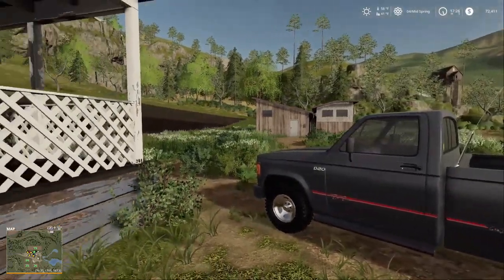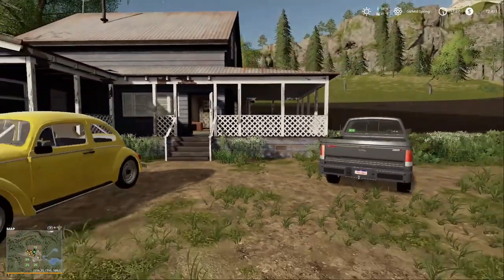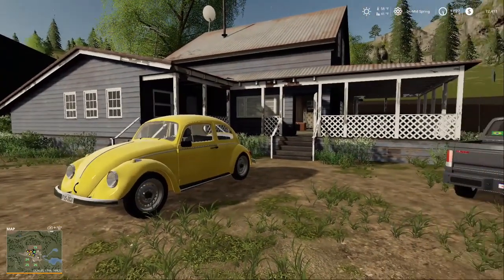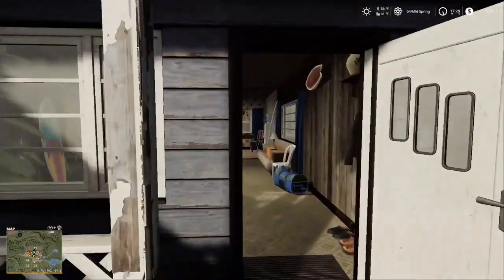Let's go check out the inside of the house. Actually, let's back up. We can see the house. The house, yeah, it needs a bit of work. It's a bit run down. Grandpa hasn't kept up with it very well. Let's go see if we can go inside the house here. And, oops, jumping over things. I'm not sure why I'm jumping over things.